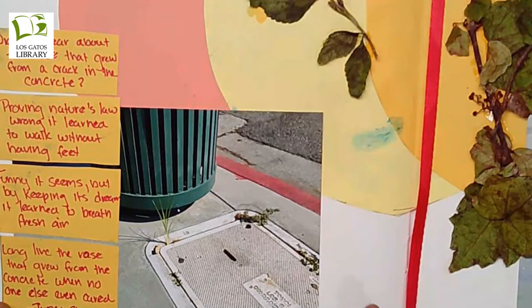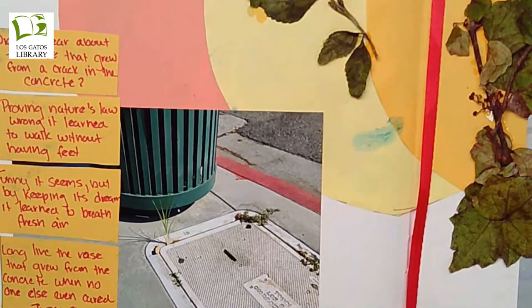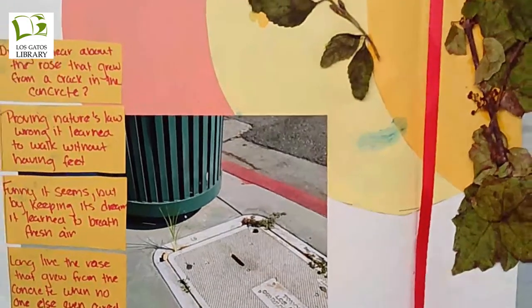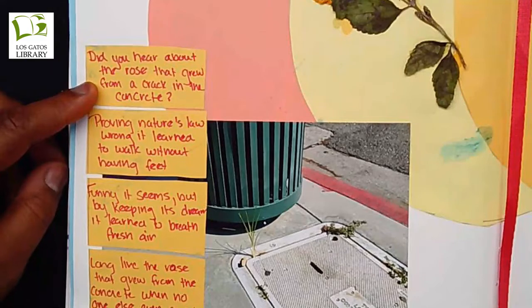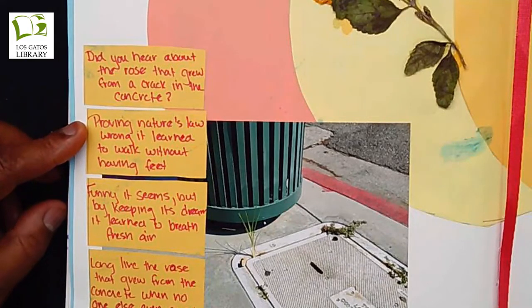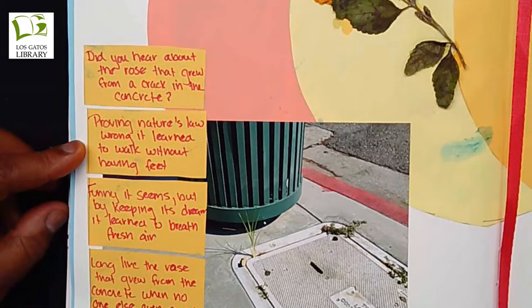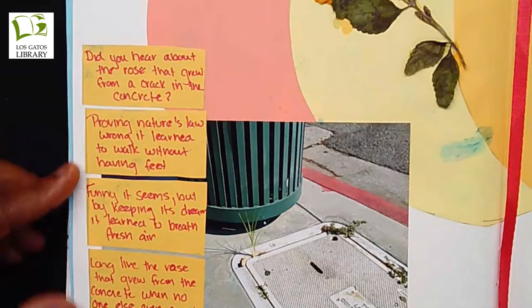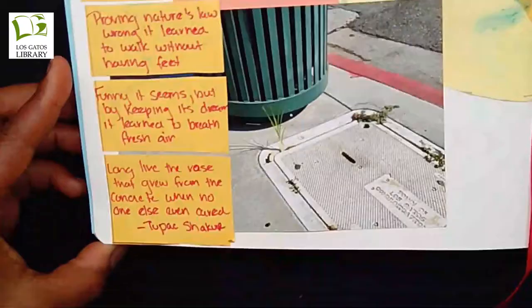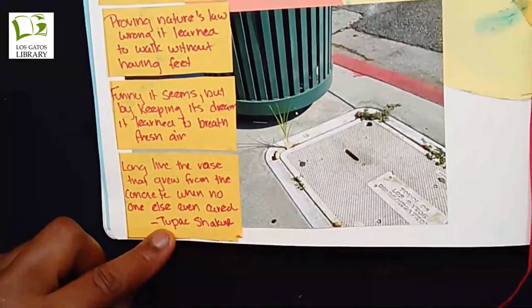He actually reminds me of a poem by a gentleman named Tupac Shakur, and I'll read that to you. Hear about the rose that grew from the crack in the concrete? Proving nature's laws wrong, it learned to walk without having feet. Funny it seems, by keeping its dreams, it learned to breathe fresh air. Long live the rose that grew from the concrete when no one else even cared. And that is by a rapper named Tupac Shakur.